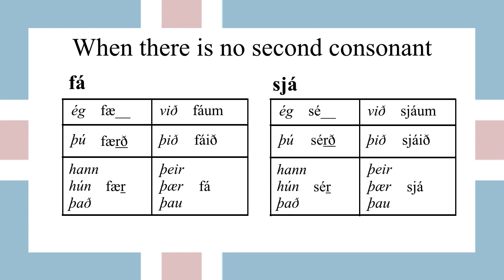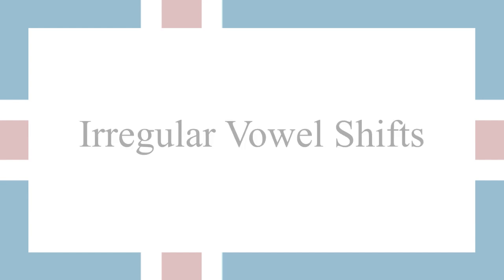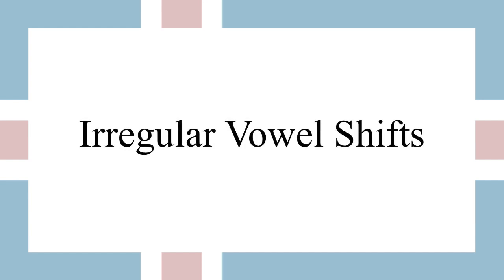We already saw that the jeg form has a very irregular vowel shift, jeg sér, þú sérð, and han hun það sér. So with the basic rules I just showed you, you can conjugate almost any strong verb in the present tense. There are, however, some very irregular verbs that have very irregular vowel shifts that you really can't predict. You just have to learn them on their own. So for the rest of the video, I won't be giving any more rules. I'll just be showing these irregular verbs.